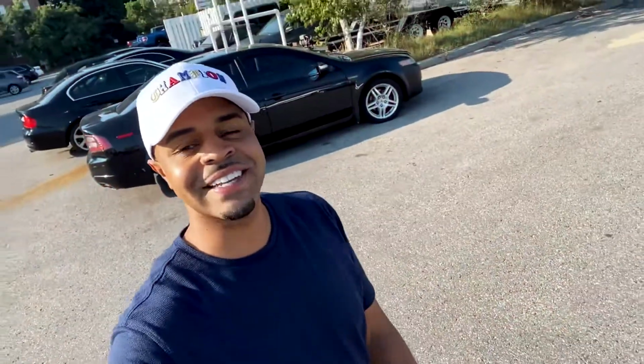It was a good day today, guys. Got the Supra finally started up after so long. Single turbo kit is now on the car. We're just working out the last little kinks, but the car's gonna get tuned this week. We're heading to the dyno. We're gonna see what kind of power it makes.